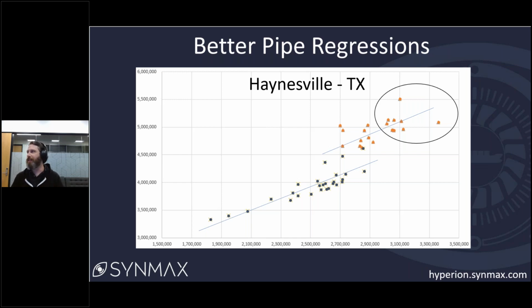Well, thankfully, SynMax has the short-term forecast model. So we can take an early look at what that state data is likely to look like and adjust our pipe regressions before anybody else can, to give you the best possible picture of production. So that's something we're watching very closely. We're looking at the Gulf Run pipeline, watching for its flows to come on, and we will very soon be carefully adjusting our pipeline regressions accordingly to make sure that our customers are getting the best possible data.